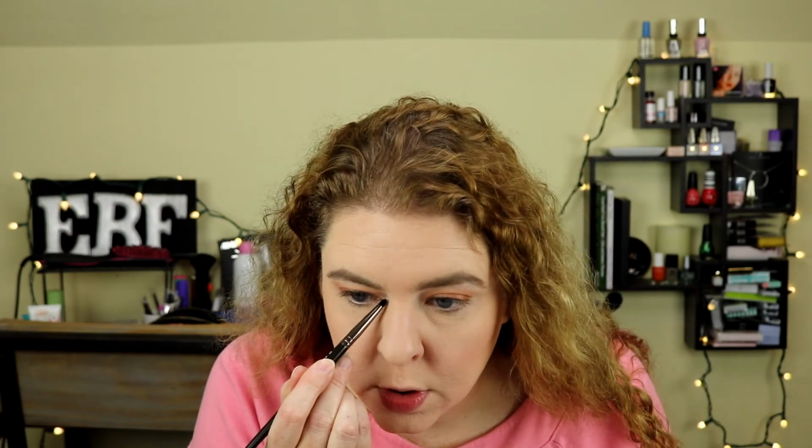All right, so I think that actually worked really well as a liner. I got a little bit too far out on the side here, and I just cleaned that up with a little bit of micellar water. All right, the only shade I haven't used yet is Rustic. I'm going to go back into Glistening a little bit on a pencil brush here, and I'm going to put that on my inner corner.